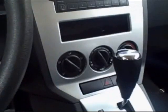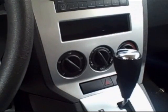Kind of hard to see the numbering with this crappy camera, but KT Cards, thanks a lot for getting that out to me. I really appreciate that.